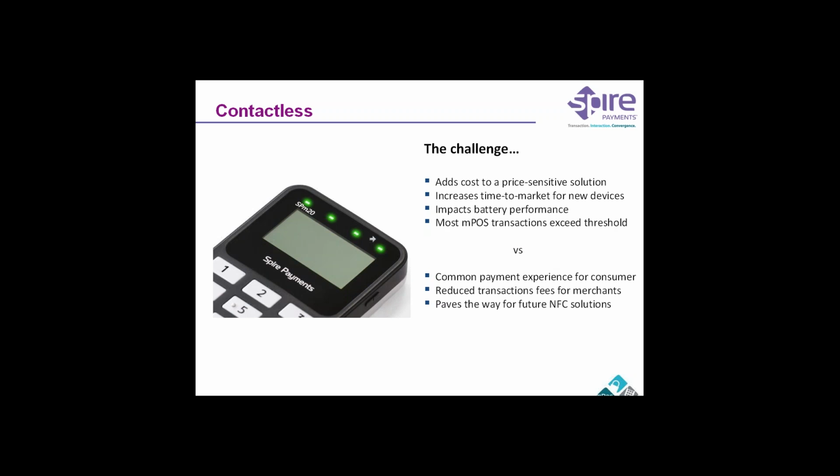Now, in an mPOS device, we have this dilemma, and this is actually a question that's been raised, which we can answer on this slide as well.